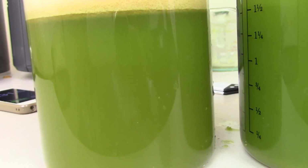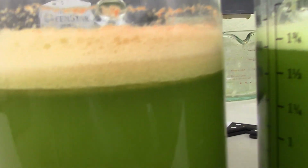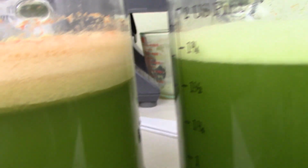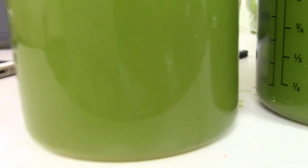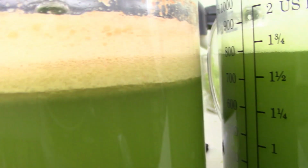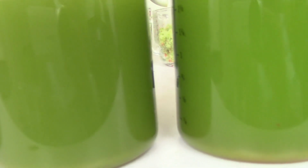This is my personal opinion, because it runs at a high speed and exposes the juice to air. If you look at the foam, the foam layer is a little bit darker, although it does have some carrot juice influence because of the orange color in there. But this kind of looks more ruddy and oxidized. In addition, we got the separation. If you look closely at the separation layer, we're seeing a little bit more separation in there. Over on the Green Star Pro juice, I would say this is a nice, deep, rich green color.